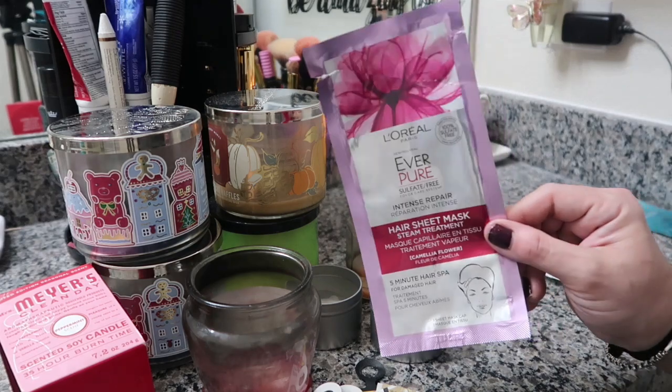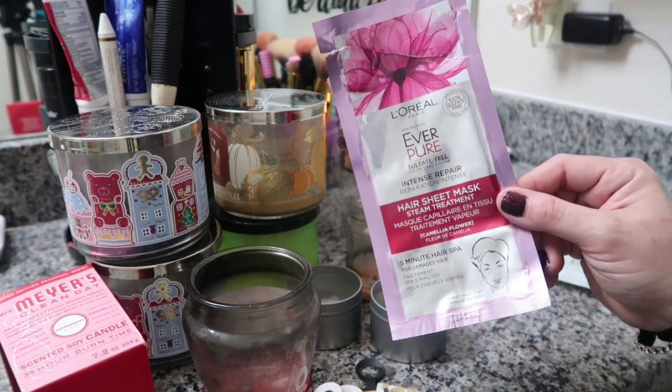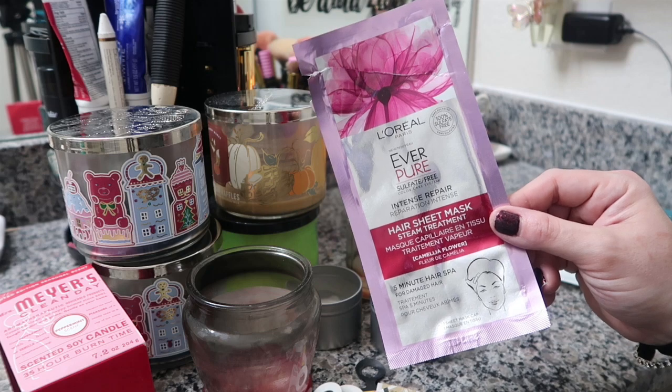Now this was a hair sheet mask, so I don't know if this is anything you guys have ever seen before. This is by L'Oreal Paris. It's their Everpure.